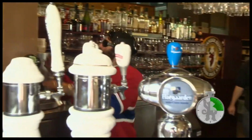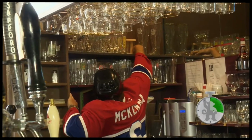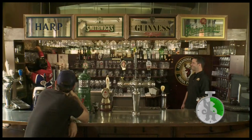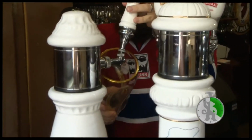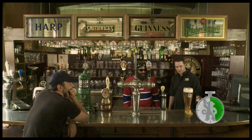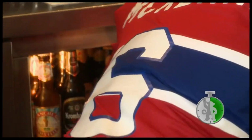Next up is the Kronbacher. He finds the right glass, but he's too short to grab it. He finally gets it, pours it, and sets it on the bar. I feel good about that. That's a nice head. For that, McKenna receives an 8.